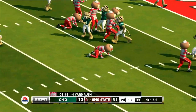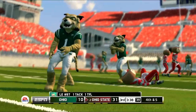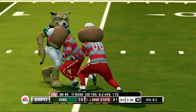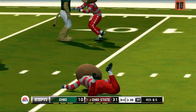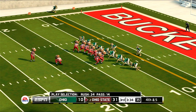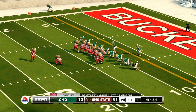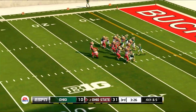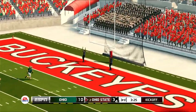And they get him in the backfield for a loss. The option is all about timing. And on that play, the timing was just off. That's going to happen sometimes. Fourth and five. So it's fourth down. They're going to go for the easy three here. It's up. And the field goal is good.